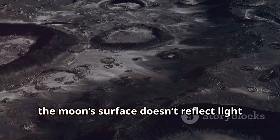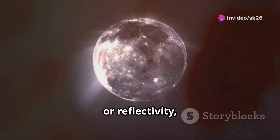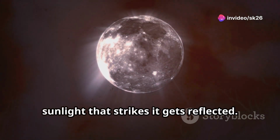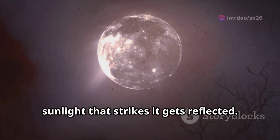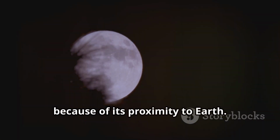However, the moon's surface doesn't reflect light as efficiently as a mirror. Its albedo, or reflectivity, is around 12%, meaning only 12% of the sunlight that strikes it gets reflected. But even with this modest reflectivity, the moon still appears bright to us because of its proximity to Earth.